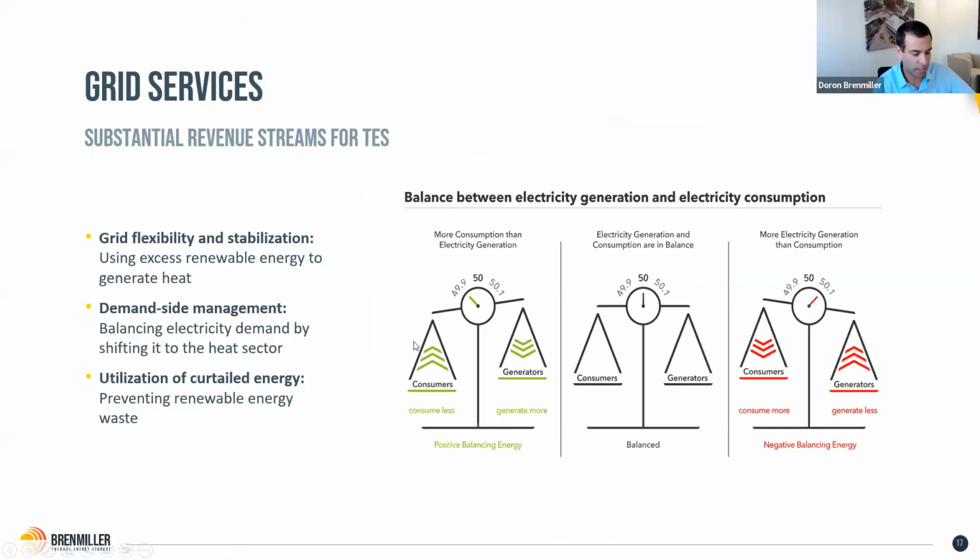A few words without getting too technical about grid services. So we are, as I said before, also providing grid services using this application, this product. Very critical role we see in Europe, in the US, to balance the grid. We need more and more devices like this one. And we see in many projects that this service is critical to the grid and also to make us able to offer our clients a much cheaper cost for their heat because we have additional revenue streams. So this market opened up for us in the last couple of years and really created for us an opportunity to have cheap, reliable, clean energy to charge our unit and then supply also effective and cost-effective energy.